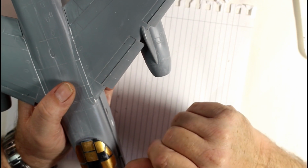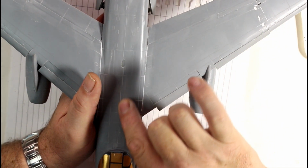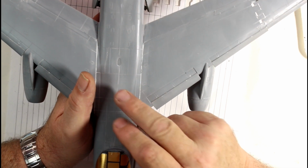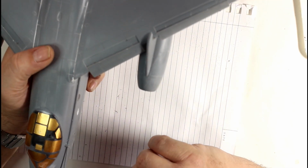So I've got a riveting tool there, and I'll be going over the whole aircraft and re-riveting and doing all the seam lines again. It's the same with this bit up the spine. By the time I polish that out, all the rivet detail and these seam lines are going to be, well, if they're not gone, they'll be barely visible. So it's just something you've got to keep in mind, guys, when you do clean up work like that.